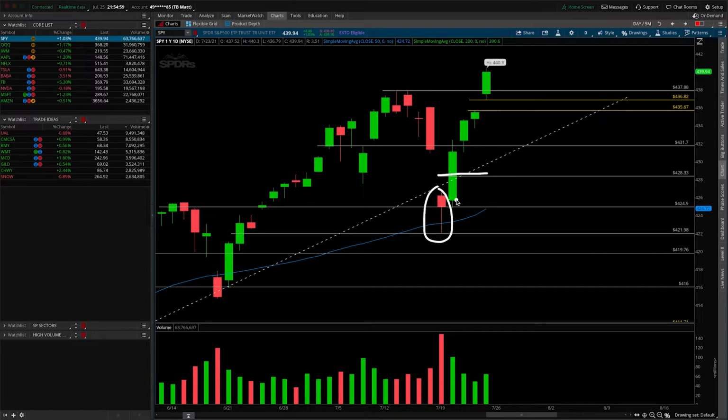But because we've essentially seen now 4 days of what I would argue is pretty much straight up, and we've left a massive gap in our wake, I would say the market is probably ready for either a little bit of sideways consolidation, maybe a couple days worth of balance, or a little bit of a correction through price, as we call it.